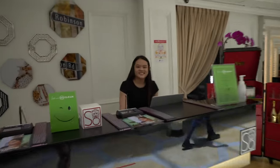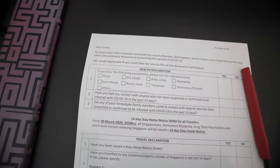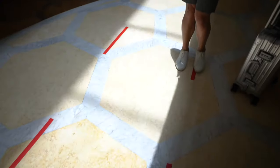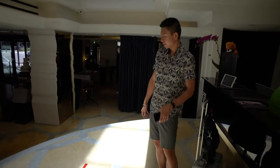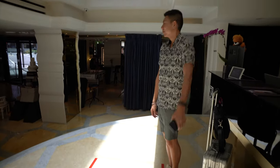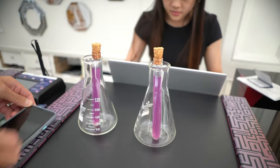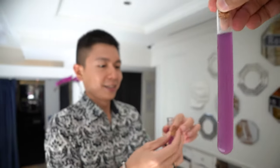Here is the lobby. You would like to check in? Other than the screening at the entrance, the guests also are required to fill in this form. Right over here on the floor, there's a red tape. It's because they're currently observing social distancing, so make sure that no one is way too near to you. This is the welcome drink with butterfly pea juice and lime juice as well. Butterfly pea is actually blue, but once you mix it with the lime juice, it becomes purple.